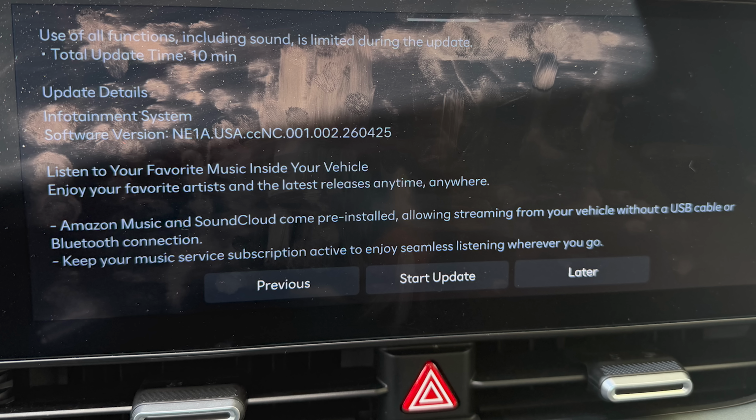Now for CCNC, there is now Amazon Music and SoundCloud built into the car's infotainment system. So what this means is you'll be able to stream Amazon Music or SoundCloud directly to the car without needing to go through your phone through Apple CarPlay or Android Auto.